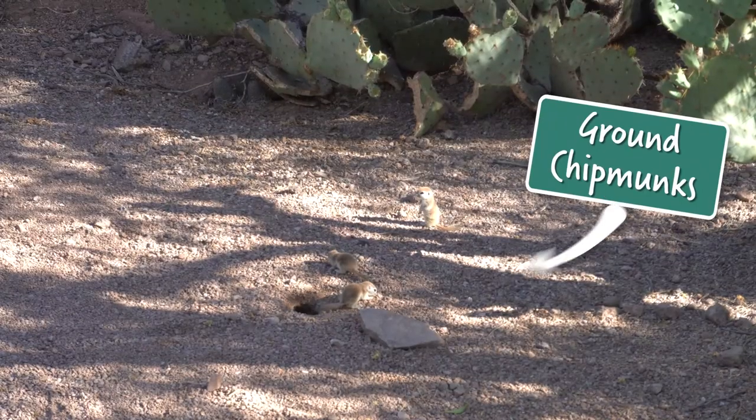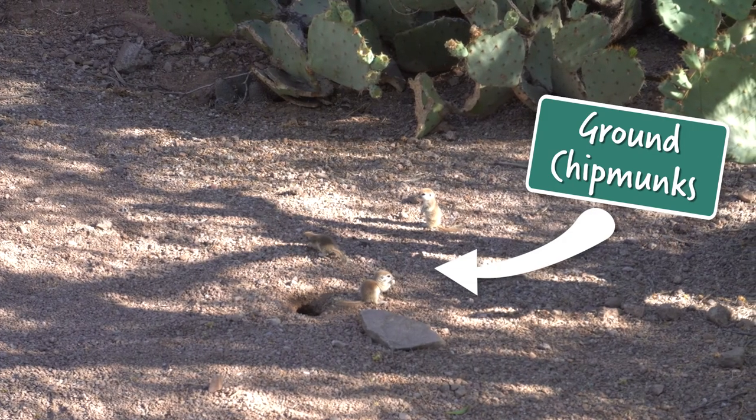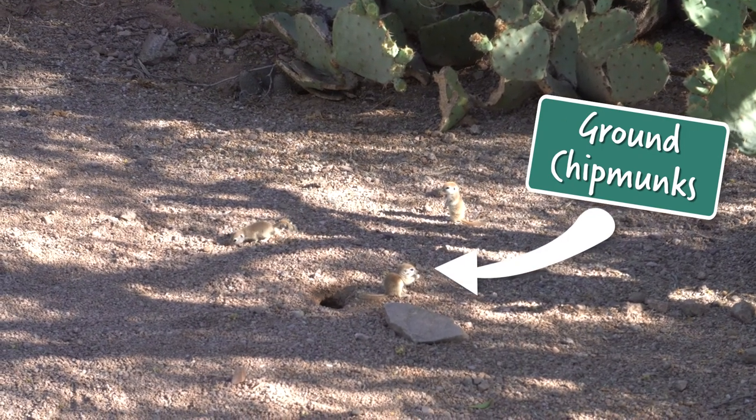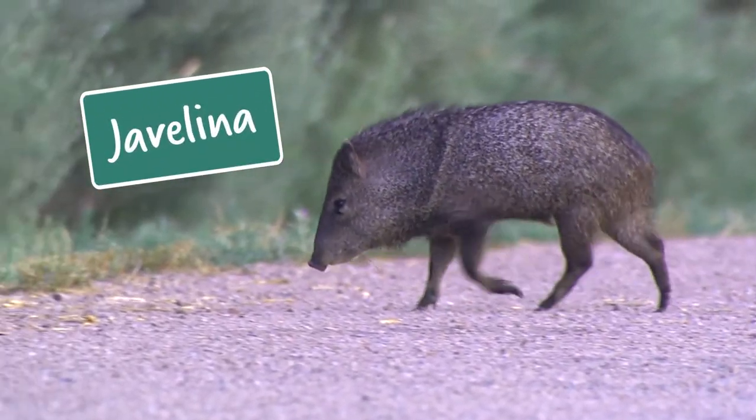Whereas javelina and mule deer and some of the rodents, they just go right up to it and chew on it. You'll even see sometimes javelina with spines still sticking out, but the saliva will end up just kind of disintegrating them and they'll fall off.